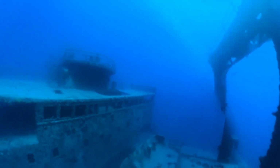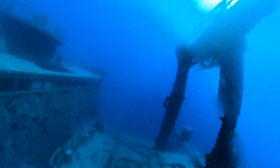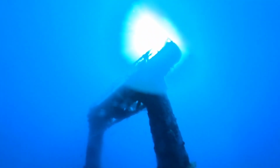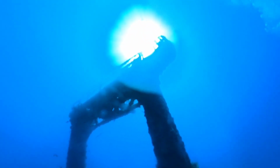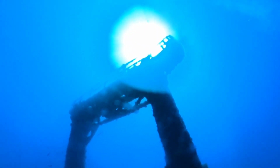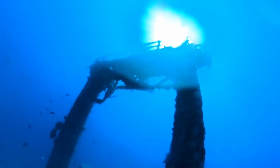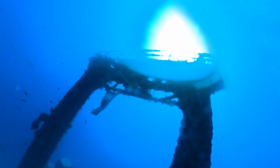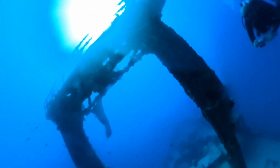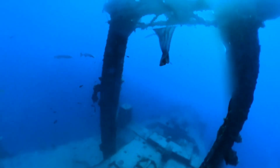Yeah, if I hadn't got moisture in there, doggone it. That's actually the sun up there. It was just such a good day. Look how the flag's just hanging there today. That is fantastic.